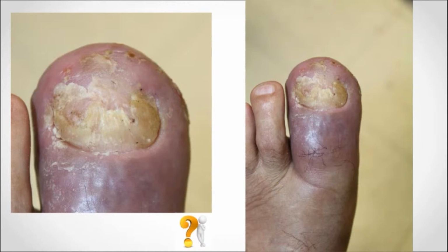Let's see now the patient on the left. This is the picture I showed you before, and this is the image of the hallux. What is striking on the hallux is the swelling of the whole digit. So this is a case of dactylitis. What would be the diagnosis? Let's think a little bit about it.